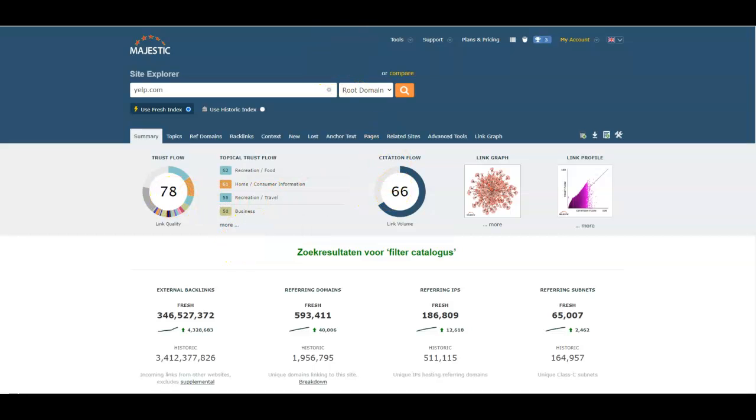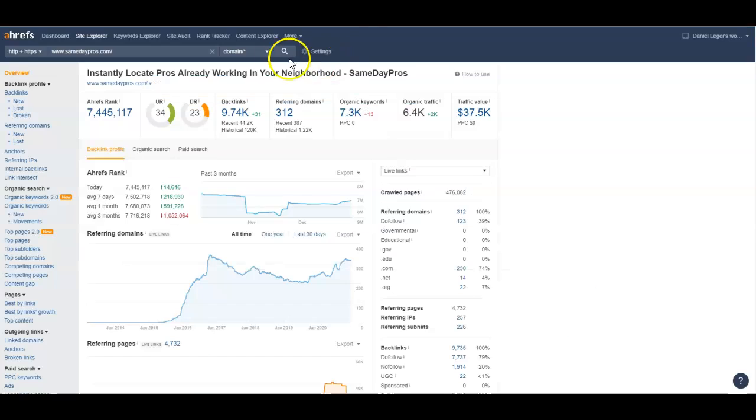So look at another tool here real quick, which is Ahrefs. This site buys data from Google. It shows you're getting just over 6,000 organic traffic every month, which is great. Okay, you actually just raised it up by 2,000. Your Ahrefs rank is rising. You're at 7.5 million roughly.